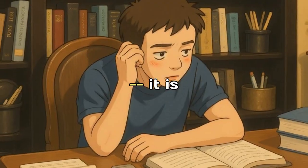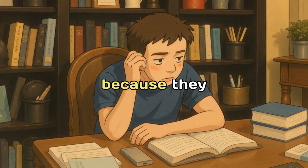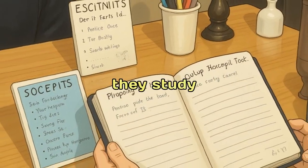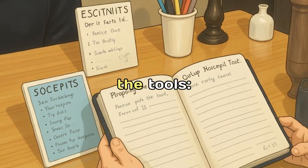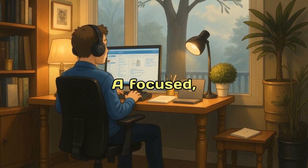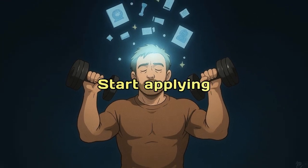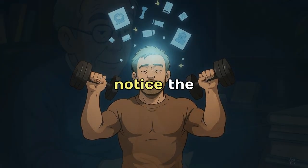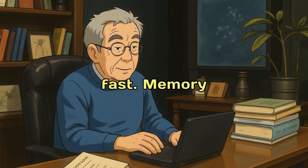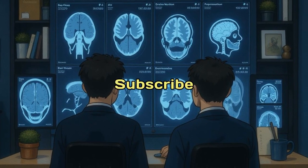Memory is not talent, it is trained. Japanese students remember more not because they grind harder, but because they study smarter. Now you know the tools. Active recall, spaced repetition, blurting, a focused, optimized environment, multimodal learning. Start applying even one of these, and you will notice the difference fast. Memory is like a muscle. Train it well, and it will serve you for life.